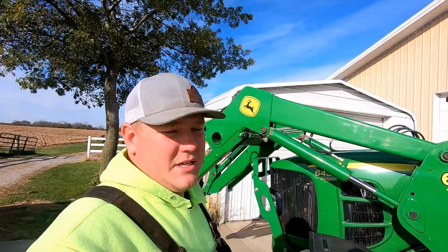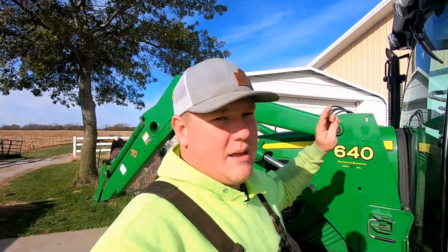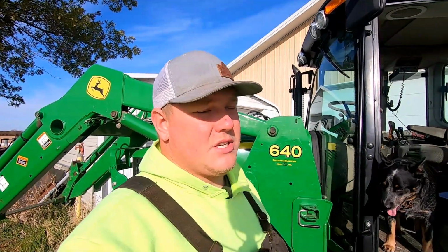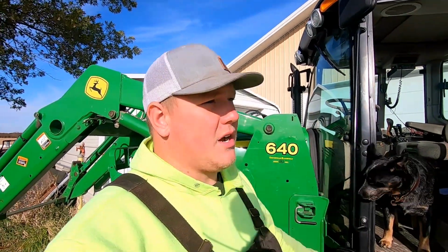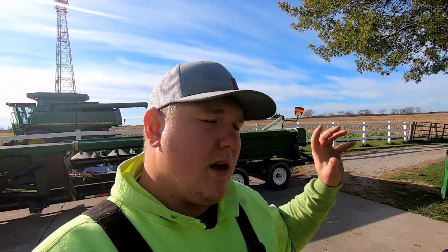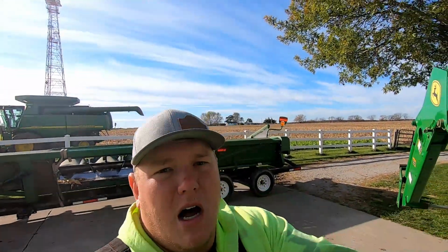But 63A13 has been around a long time because it's an absolute workhorse of a hybrid. It can go on tough ground in tough conditions, stay extremely healthy. It's got drought tolerance to it, everything like that. It's just a workhorse of a hybrid. Typically it probably shouldn't win any plots, but it's just your rock solid, steady hybrid. And this year, as rough as things were, it won the plot.